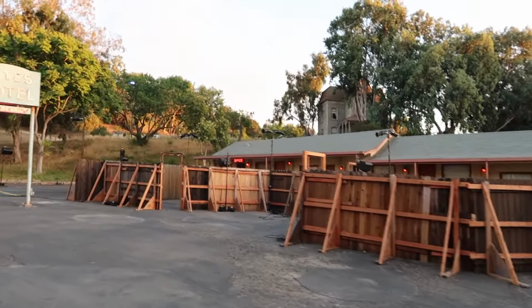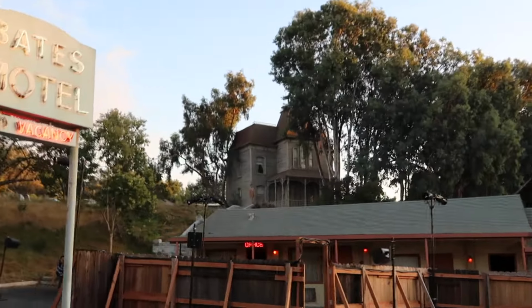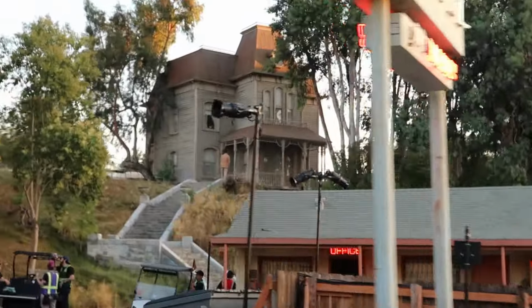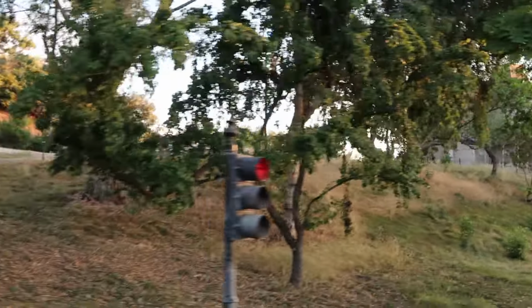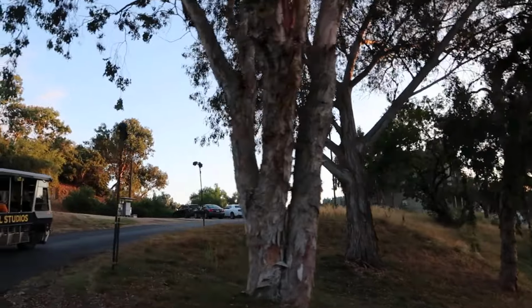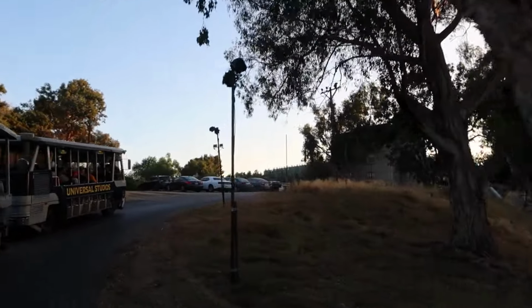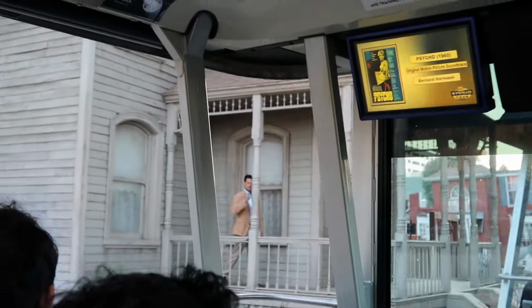Is that Norman Bates up there? Whoa, that's kind of crazy. So you guys, there's this really nasty rumor going around that Norman is a psycho, and I think we should dispel it, because that's just really, really mean. So I'm gonna prove to you right now that he is not a psycho at all. Okay, never mind. They might be right about the psycho thing.